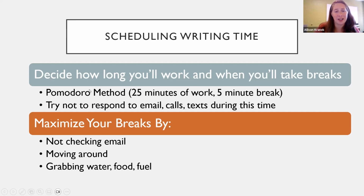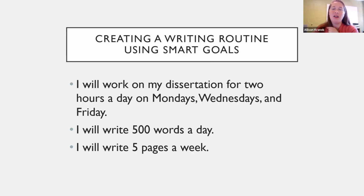But again, part of creating a writing routine, this seems really silly to say, is just to decide, okay, when are you going to schedule that time? When are you going to take breaks? What are you going to do during that writing time? And then again, breaks are really important. You're human beings. It's good for us to get up and move around. It's good for us to grab some water or food or fuel or whatever we might need. Really try not to check your email or get sucked in by whatever those distractions might be. So all of this is part of scheduling and protecting that writing routine.